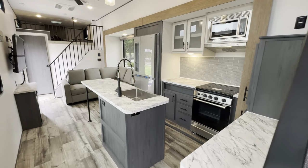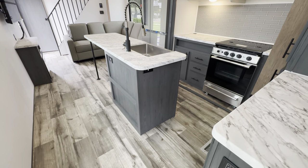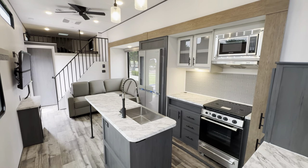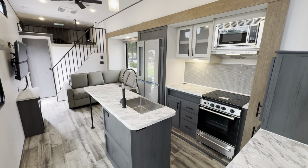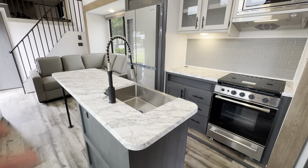But right when you walk in, pretty light and bright decor. It's got gray tones, light tones, brown tones. It's got it all. Personally, I really like it. I could see some people maybe not liking it, but pretty darn sharp looking. They're also going to for the affordability factor.